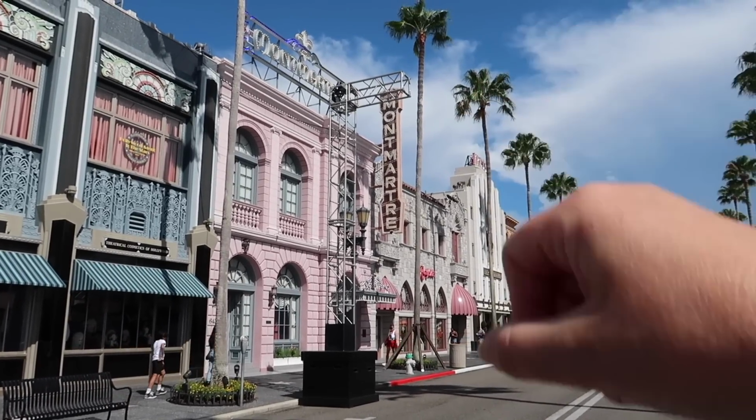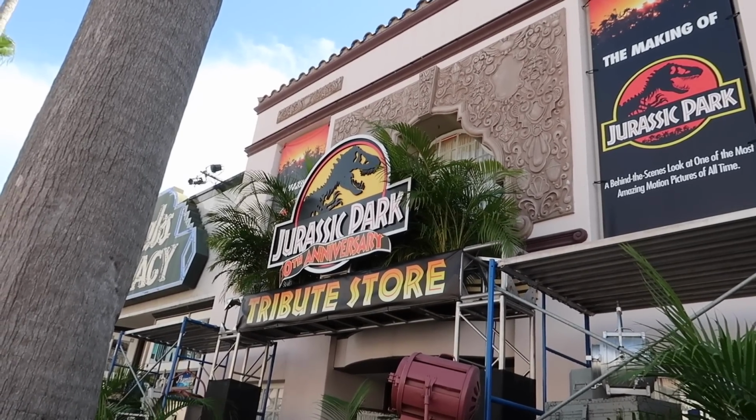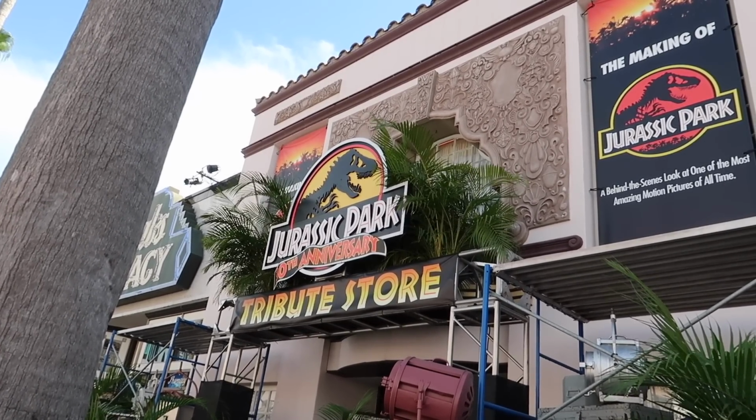This was not here, I don't think, last time we were here. This truss with a little angle on top here in Hollywood. Pretty cool.